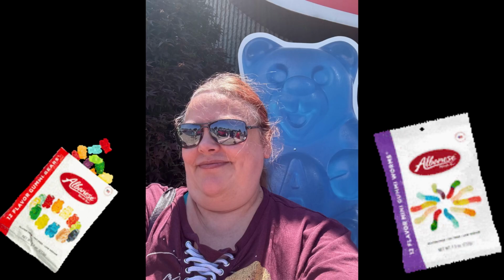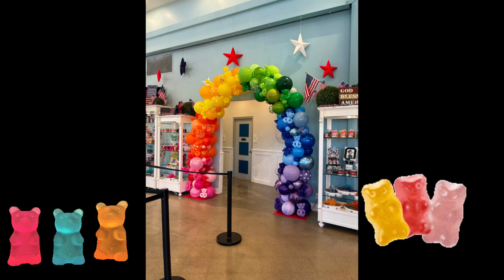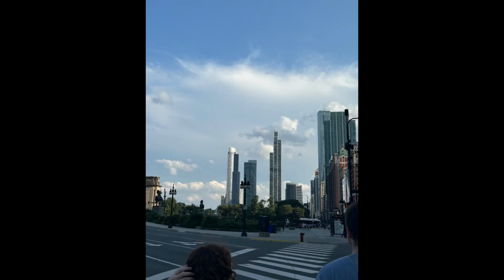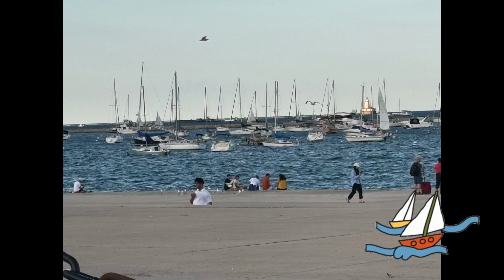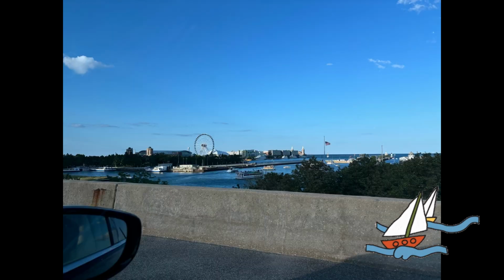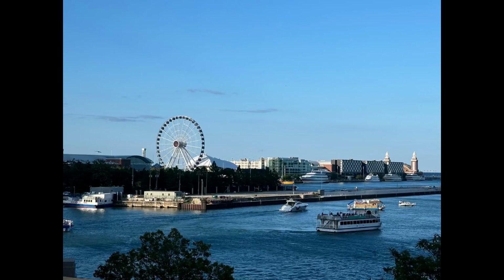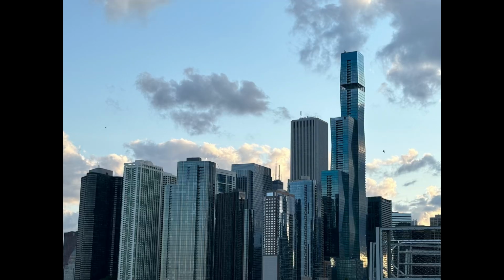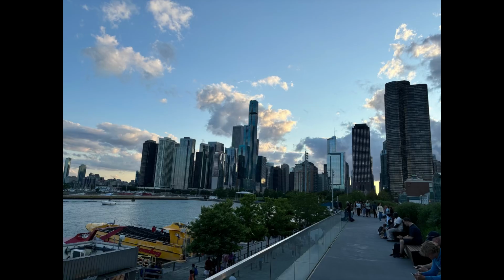My final day in Chicago started off at the Albanese Gummy Factory in Merrillville, Indiana. This was a lot of fun, even though we couldn't take the factory tour because they no longer offer it. We made our way into Chicago once more and took some pictures of the city. Today's goal was to make our way over to Navy Pier and just spend the day there, taking pictures of the scenery, enjoying the waterfront, and maybe even a few fun rides.